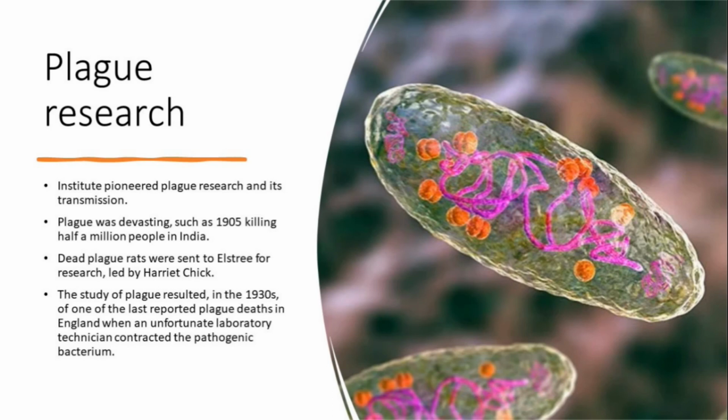It also saw one of the last plague fatalities in the United Kingdom, when in the 1930s an unfortunate laboratory technician was working in Queensbury Lodge, which was then the site of the laboratories, and they contracted the pathogenic organism, went back to the Lister cottages and passed away.